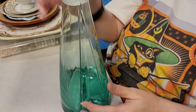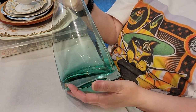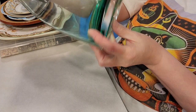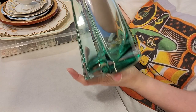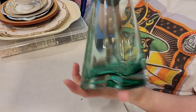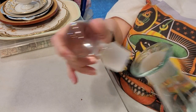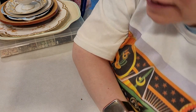One of the first places I stopped, I ended up picking up this beautiful decanter. Now it's like a light teal color. It's more teal than aqua. And it's got a really cool design, but a beautiful glass decanter. Oh my goodness.